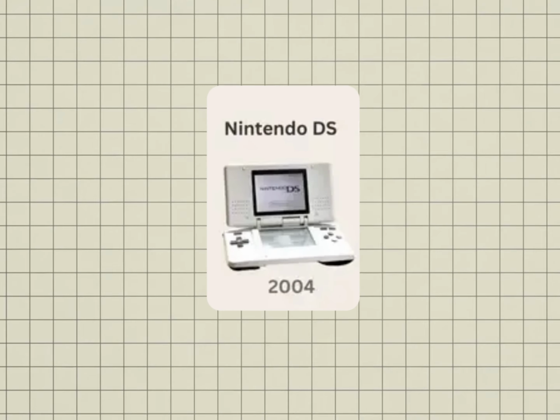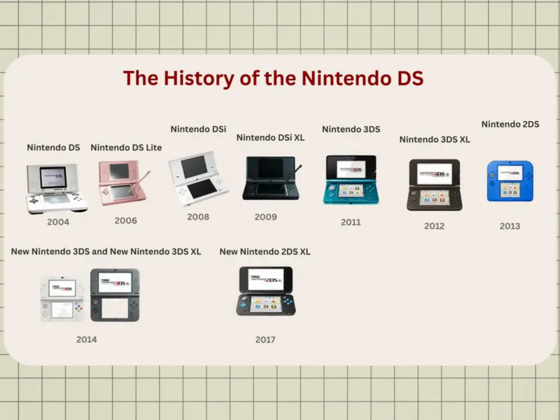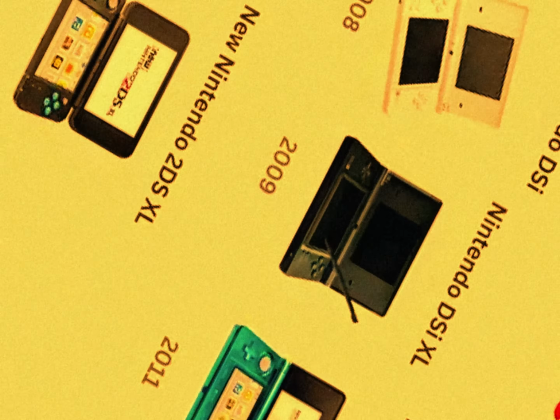But we're not going to talk about the original DS. You see, there was a whole family of models, including the Nintendo DS, the Nintendo DS Lite, the Nintendo DSi, the Nintendo DSi XL, the Nintendo 3DS. But instead of painfully talking about each and every one of them, we'll be shifting our focus to the most recent and final addition to the DS lineup.